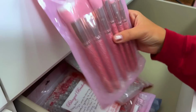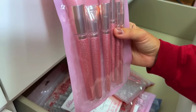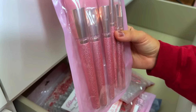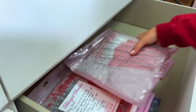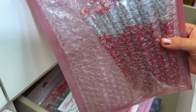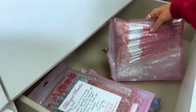So up first, we do have this set from Paige Korn and Bling Brushes. This is round two. Whenever Paige has a collaboration, I always buy a set. So yes, I got sent one in PR, but I always buy one to support her. So that's one I purchased. I also purchased my own set as well, because when I bought it, I wanted to support myself. So I bought my own set right here, and it's good to have backups.